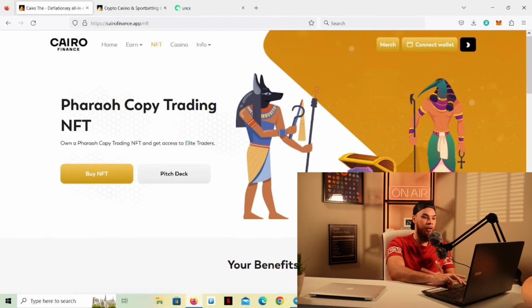So once again, just another utility for the Cairo token that allows you to use it for different purposes. You could single stake it, you could add liquidity in the Unicrypt farms, and you can now use the farm pot to earn 1% a day. You can also use the NFTs, which you'll have to look a little bit more into. I'll probably do a video later about those. And then you also have the casino, which allows you to use the Cairo token as the main currency.